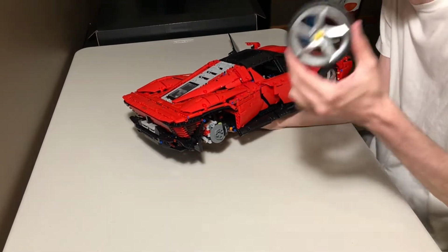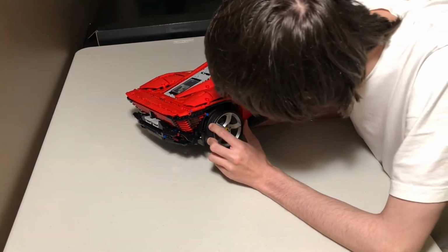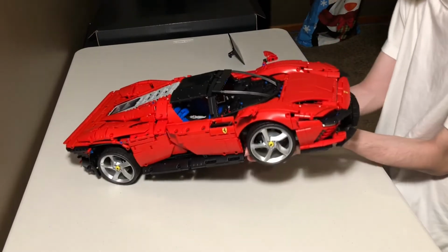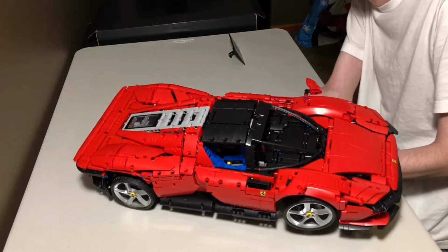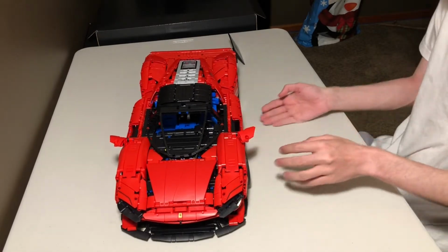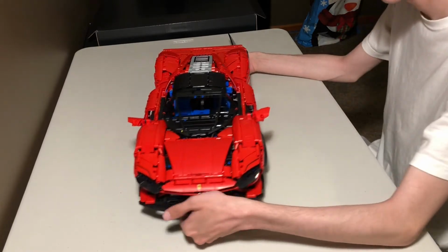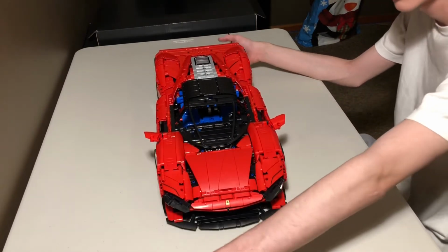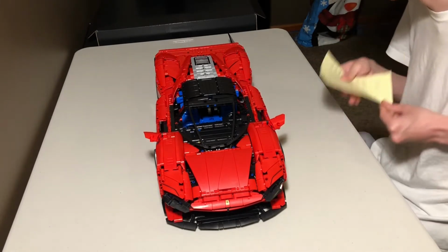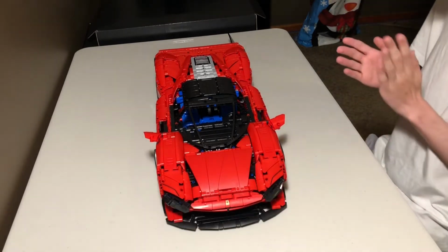Here we go, everyone. Just one wheel left. And boom. Here it is, guys. It is 100% finished and ready to be displayed. Look at that. Wow. That is pretty insane. It took me, give or take, 10 hours and 30 minutes to build over a period of 6 days.